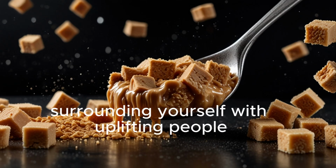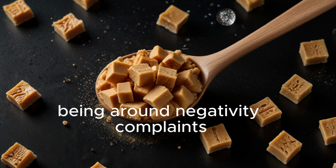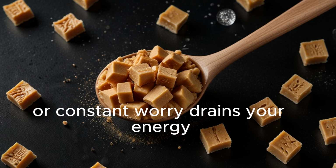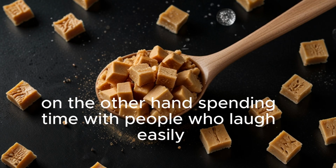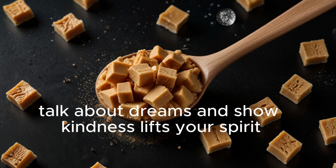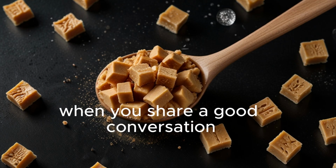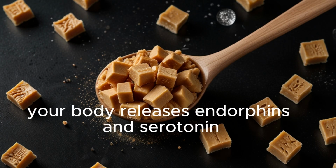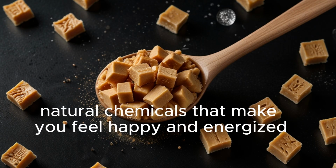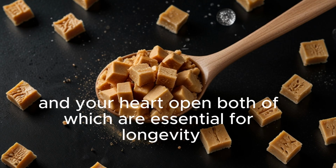Surrounding yourself with uplifting people also plays a major role in keeping a youthful mindset. Being around negativity, complaints, or constant worry drains your energy and reinforces the idea that aging equals decline. On the other hand, spending time with people who laugh easily, talk about dreams, and show kindness lifts your spirit. Positive energy is contagious. When you share a good conversation, help someone, or smile sincerely, your body releases endorphins and serotonin, natural chemicals that make you feel happy and energized. Maintaining meaningful social connections keeps your mind sharp and your heart open, both of which are essential for longevity.